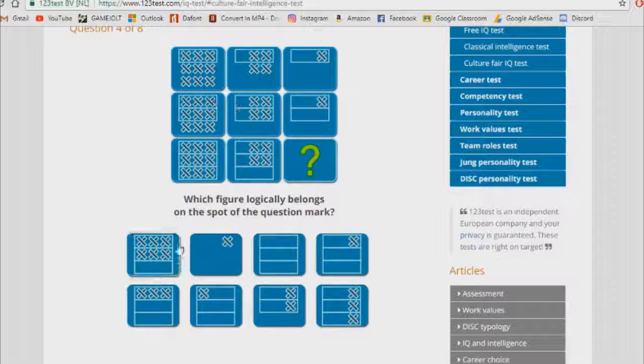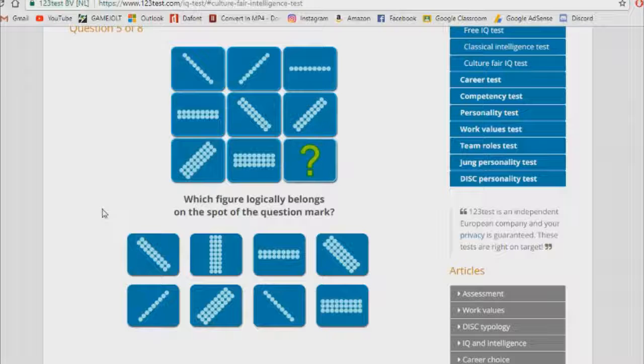So this one, 2, 3, 6, 9, 3, 6, 9, they all have 9. This one has 3 highlighted. This 3 highlighted. This one should have 3 like that. Okay. Which figure? Okay, it's all the same questions.